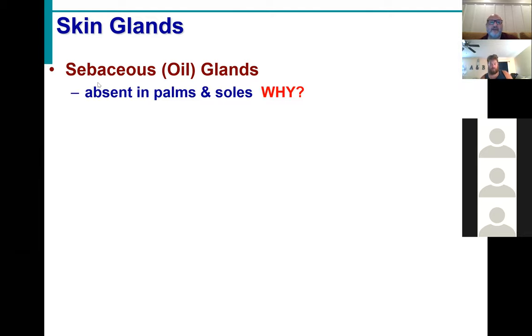Sebaceous glands, as it turns out, are located over the entire surface of the body, except for the palms of our hands and the soles of the feet. Why do you think that would be? What's special about that area? There's no hair. Exactly, right? That's obviously where the thick skin is. But the real reason those aren't present in those locations is because there is no hair there.